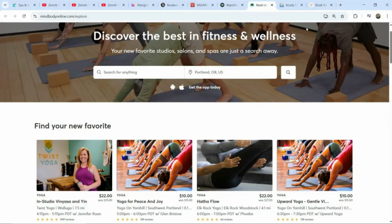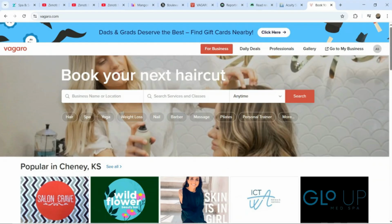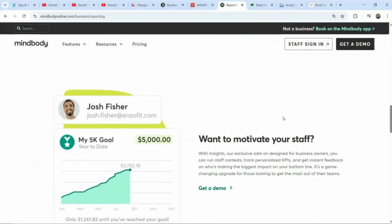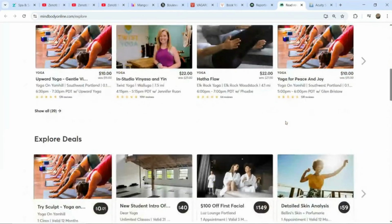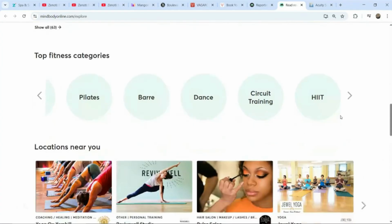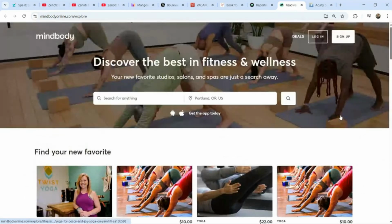But obviously, Vagaro is more geared toward health, spas, med spas, and salons, whereas, not Vagaro, the Mindbody here focuses more on health and fitness. You can see here circuit training, yoga, dance, Pilates, bar. So it doesn't focus as much on stylists or salons or med spas, and it focuses a lot more on fitness-based companies. So that's something to consider as well, given the type of business you have.